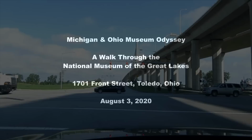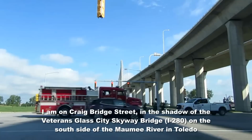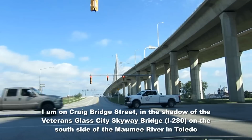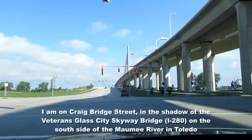So it's Monday, August the 3rd, 2020. And I'm here in Toledo, Ohio, just near the National Museum of the Great Lakes. Not really sure what to expect from this, but the moniker of National Museum should make it the preeminent museum of its type. But it doesn't look like it's that big, so we'll see.